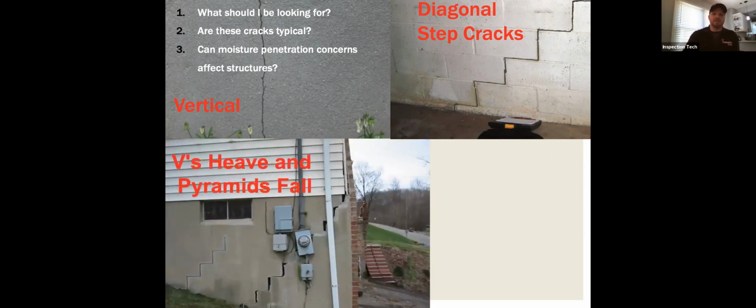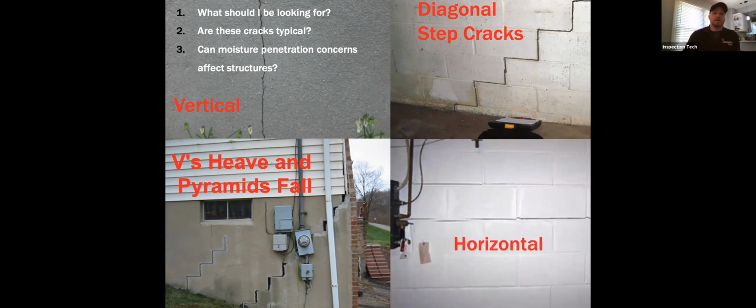Obviously the V-heave and the pyramid at the edge here, you can see there's significant movement around that electrical meter there. That's definitely a structural concern. And then horizontal cracks are the ones that have several causes that we see, and generally have a recommendation for structural attached to it, depending on its severity.